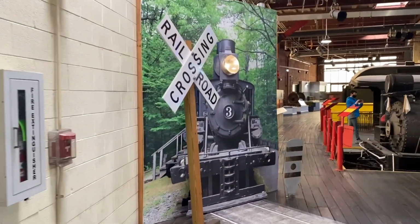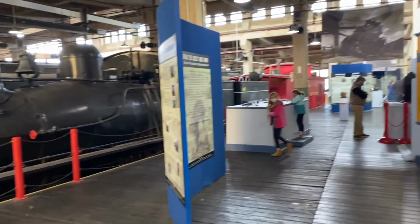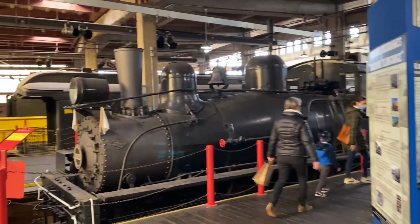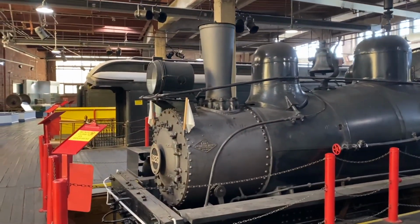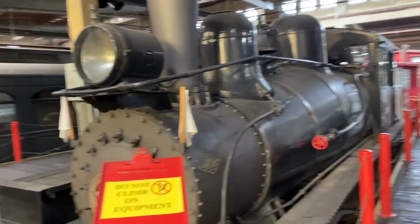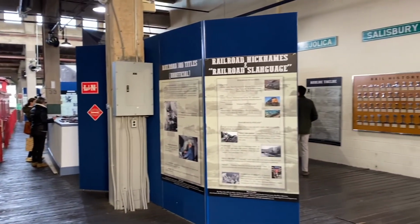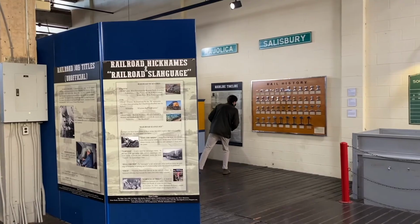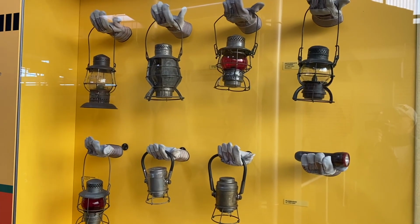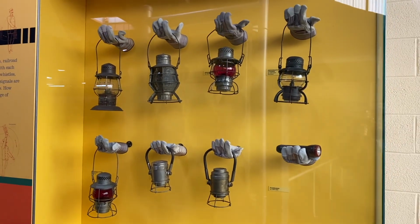Oh, got a railroad crossing. Watch out, train coming. A lot of activity going on in here. Another great exhibit. 1925. It's an old one here. Lots of information in here for the train enthusiast. Got these old lanterns they would have used, hand signals. Long before radio communications, that's the way they did it.